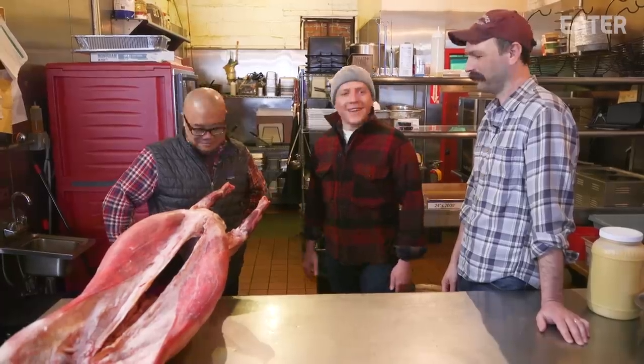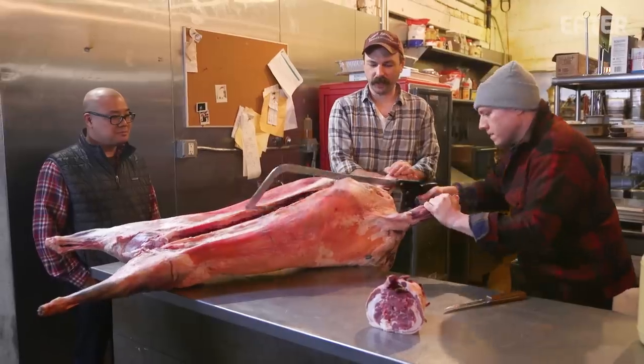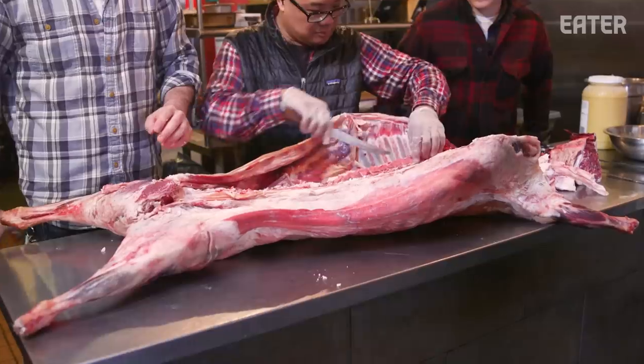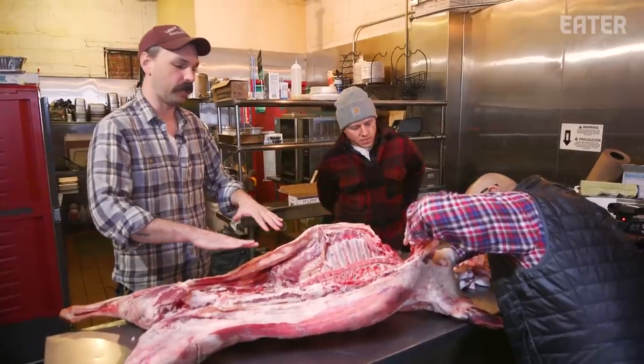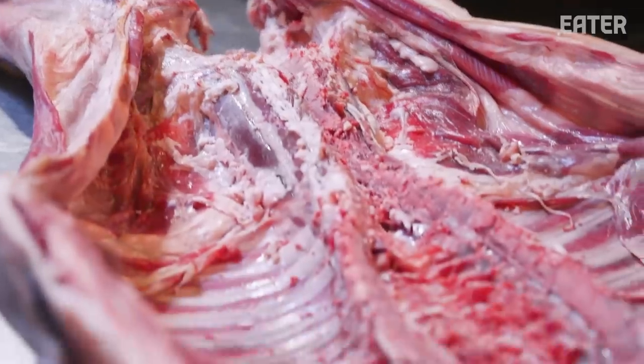Yeah, I guess so. And that's how you butterfly a lamb. We've been using the word butterflying, but just to clear it up, that just means laying it flat. So it'll cook a little bit more evenly. It'll also go a little bit faster just because it's opened up. Gets more smoke, everybody's happier.